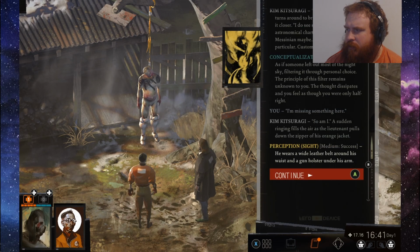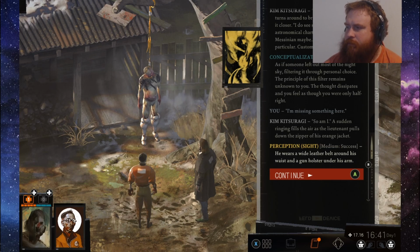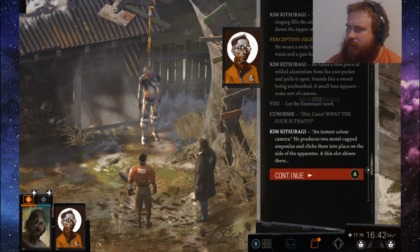He wears a wide leather belt around his waist and a gun holster under his arm. He takes a thin piece of milled aluminium from his coat pocket and pulls it open. Sounds like a sword being unsheathed. A small lens appears. Some sort of camera. Let the lieutenant work. Shit, Kuno! What the fuck is that? An instant color camera. He produces two metal capped ampoules and clicks them into place on the side of the apparatus, then slots them in.